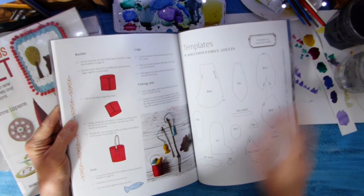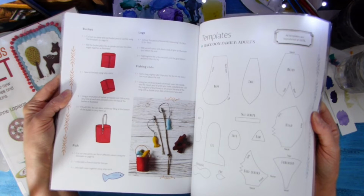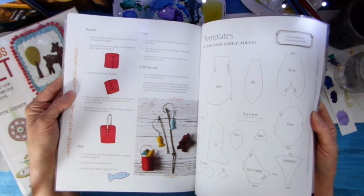Love that. I think just making the accessories would be so cute. I mean, you can make little dioramas, couldn't you? You could even just pop them in a little tin.